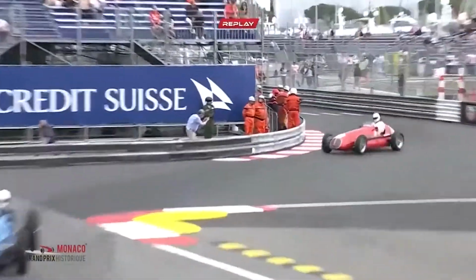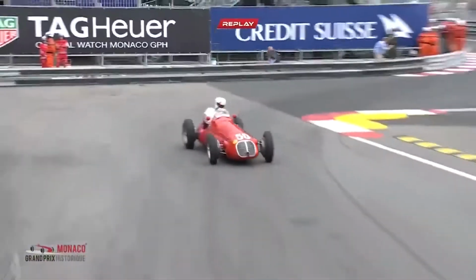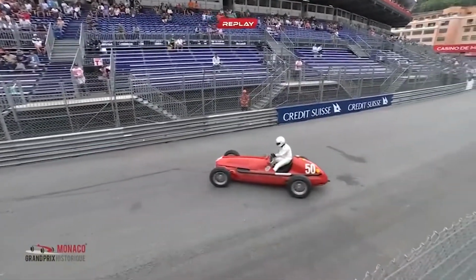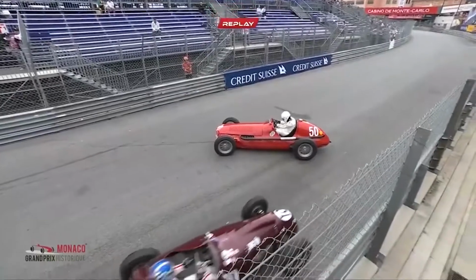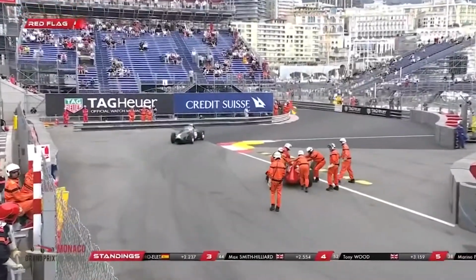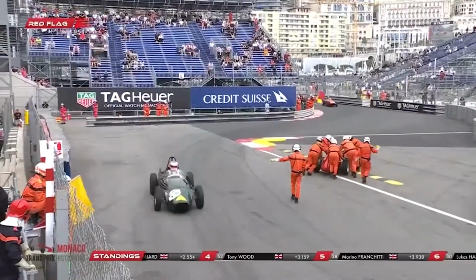And here's what happened just on the exit of the swimming pool. Yeah, just got a little too racy. A strange line in, and he just taps the barrier there and look, almost slipping completely out of the car. A scary moment, especially when another car was coming from behind.